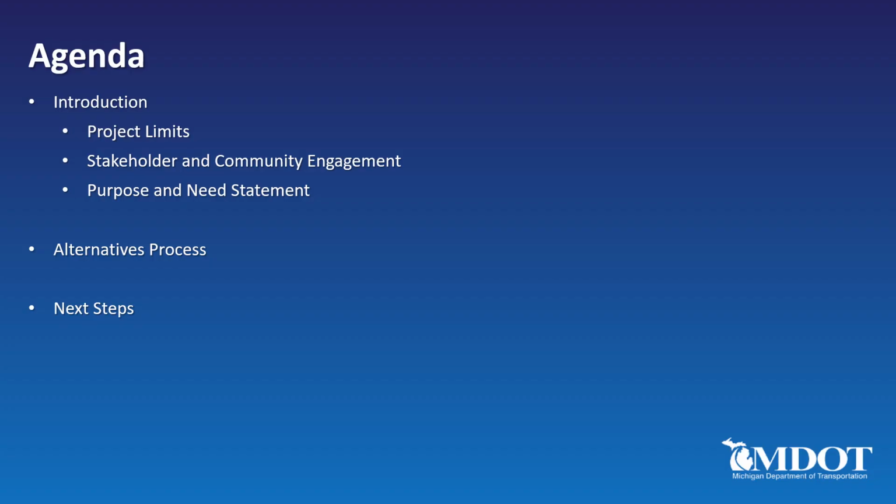This presentation will recap the project limits, stakeholder and community engagement, and the purpose and needs statement. We will also cover the alternatives process that allowed MDOT to evaluate options using data and community input to arrive at acceptable alternatives. Finally, we'll talk briefly about next steps for this project.